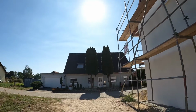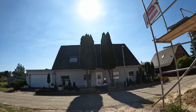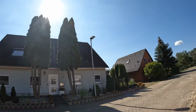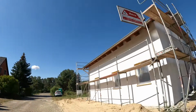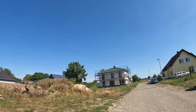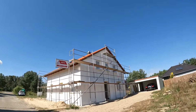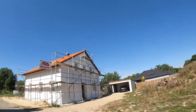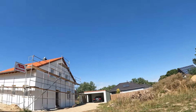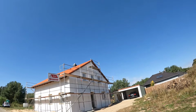Yeah, and this is just now sandy. This will be all very close, very similar to the road here. And then this is how everything looks from the street. Yeah, that's the garage. Here's the end of the property, and this is their property. And then where the white car is, this is the end from our property.